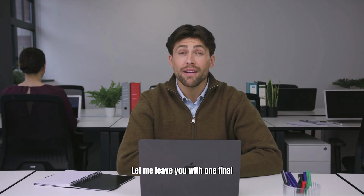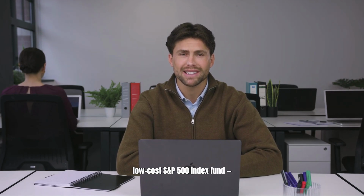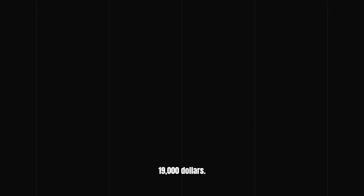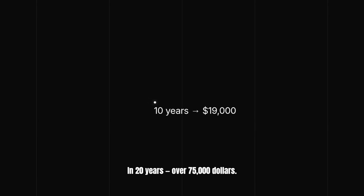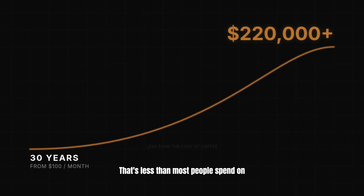Let me leave you with one final image. If you invest just $100 a month, starting today, into a low-cost S&P 500 index fund, in 10 years, you'll have around $19,000. In 20 years, over $75,000. In 30 years, more than $220,000 from $100 a month. That's less than most people spend on coffee.